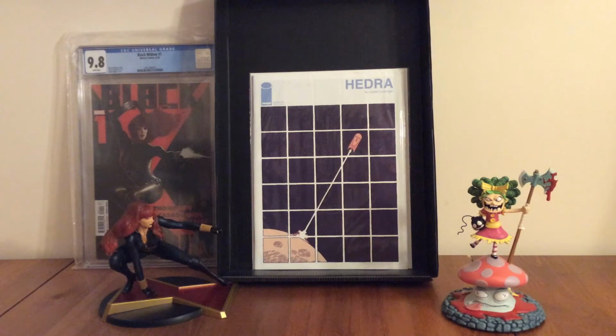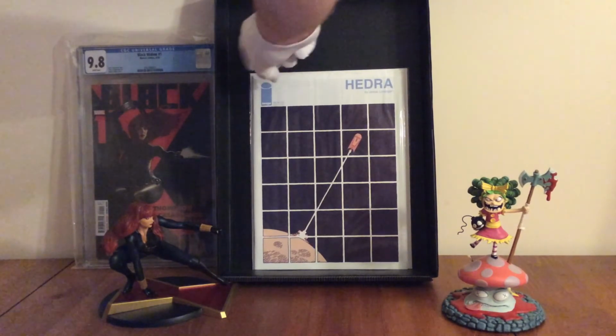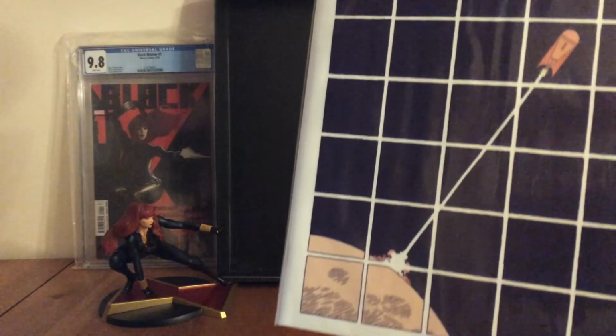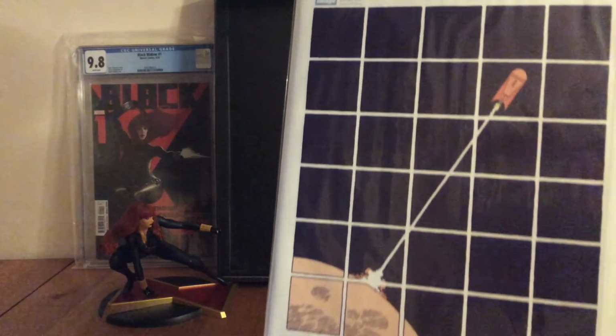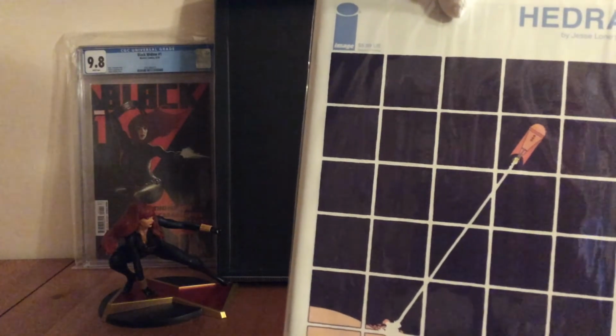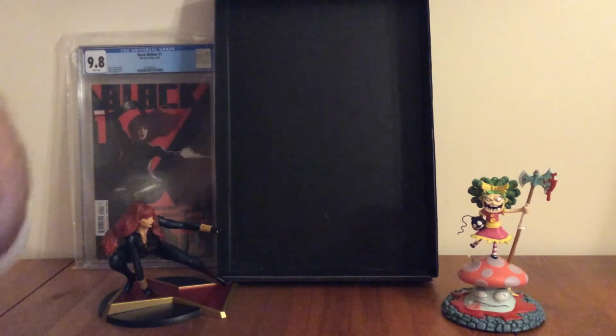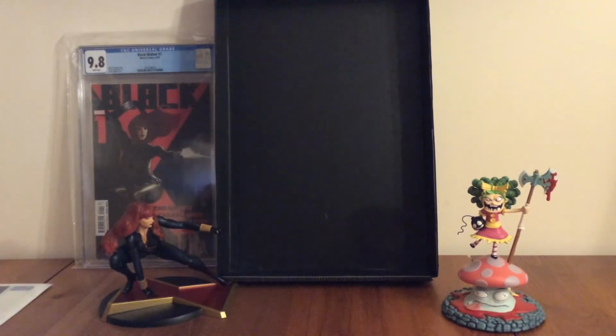It's kind of like an oversized comic book, this one. But really, really cool. I really love the artwork on this one as well. It's very abstract kind of art by Jesse Lonigan, who wrote and drew the interiors also. So very, very nice indeed. So there's that one.